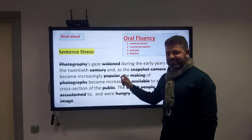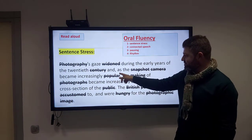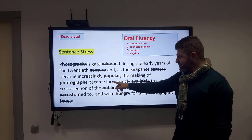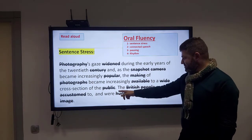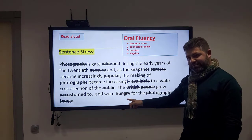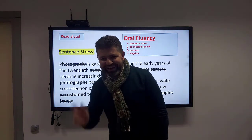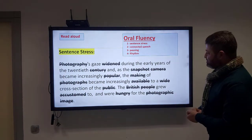Okay. Yellow, go ahead. Gaze during the early years of the 20s and the become increasingly the of become increasingly to a cross section of the grill to and where for the. Sorry? Was it English? No. Thank you very much. You did a good job.